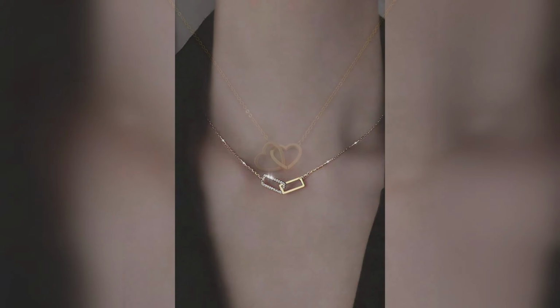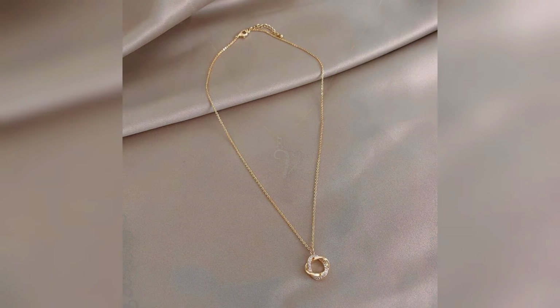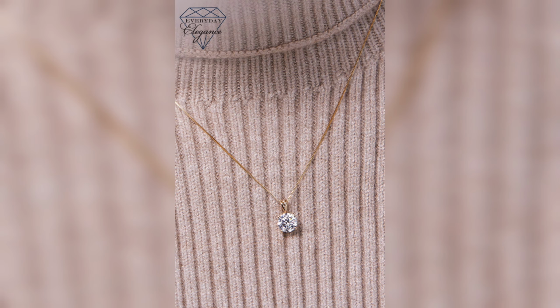A pendant adds a focal point to your gold chain, drawing attention to your neck and adding a hint of glamour to any outfit. Whether you go for a timeless symbol like a heart or star, or choose a more personalized pendant with your initial or a birthstone, there's a pendant out there that speaks to you.